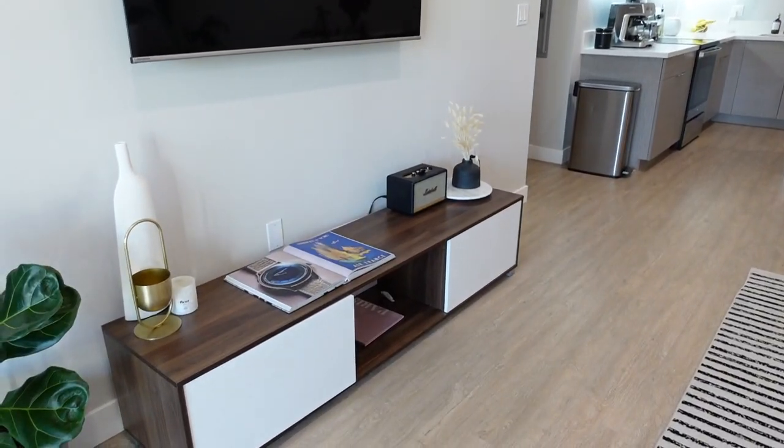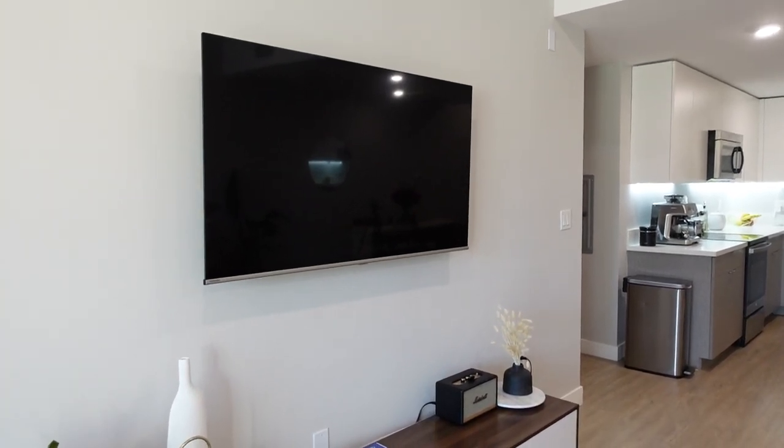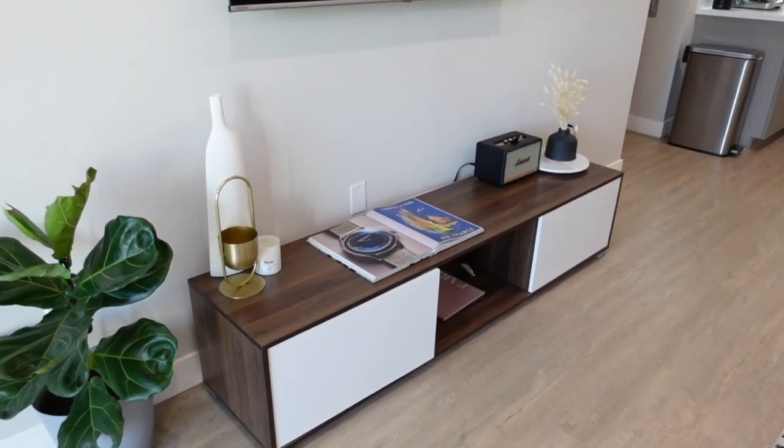Here is the TV console. The TV is mounted to the wall and there are no cords because the outlet is actually right behind the TV. The TV console is from Home Depot. I believe it was under $150. And I just have a fiddle leaf fig right next to it and some decorations on top.